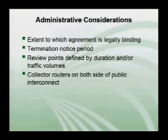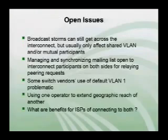We have plans to put one on the exchange point side as well, basically just so that we can see what routes are available at the shared public. One or two open issues. Yes, we know that broadcast storms can get through.